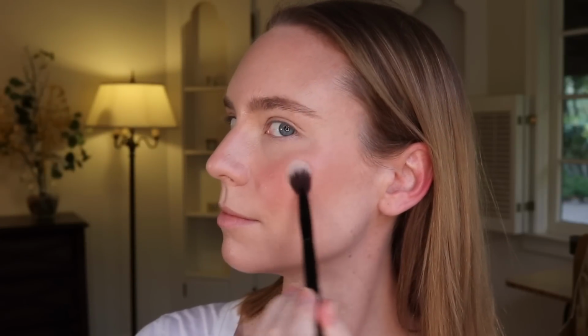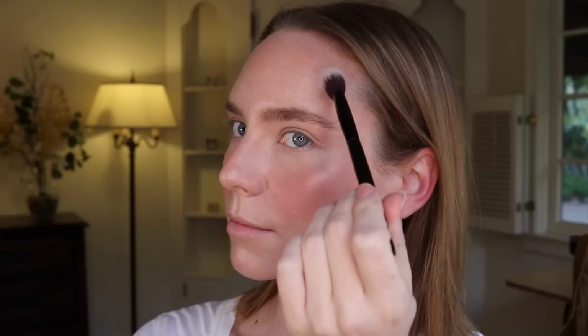I feel like they just get highlighter all over your cheek, and then you've got way too much, and then you look super shiny. That's not the vibe that I'm going for. I like my highlighter to be very strategically and thoughtfully placed. So the fact that this is very, very tiny works great for me.